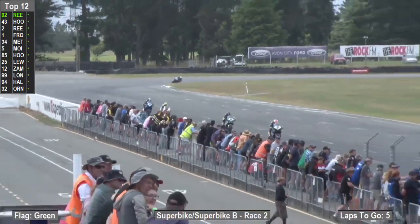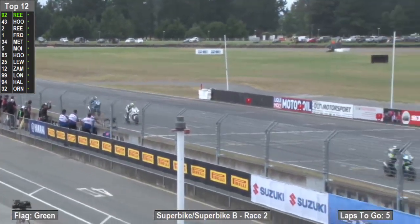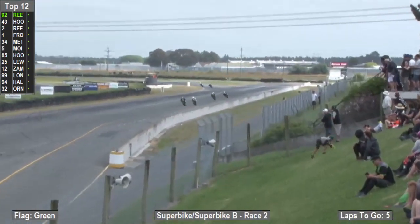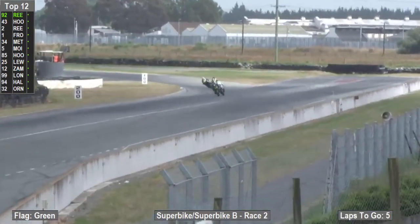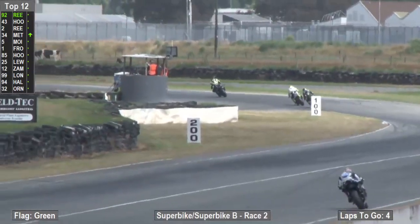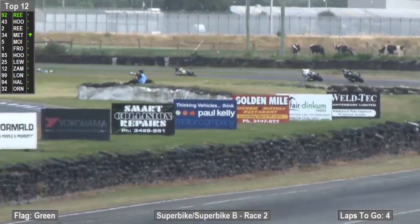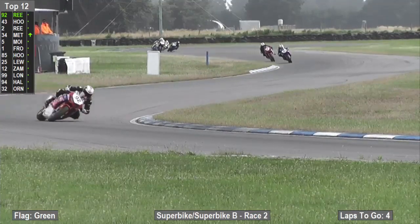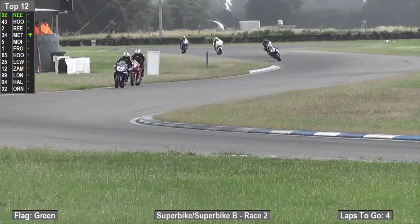Yeah, there it is. Damon Rees crosses the line, and Al Hoogie and Mitch Rees second and third, with now Daniel Meadow and Scotty Moore having got ahead of Sloane Frost with James Hoogie looking to go inside. So no, not quite close enough. So Sloane Frost was in 4th place a little while ago, but now the 2 other Suzukis of Daniel Meadow and Scotty Moore have got ahead of him.